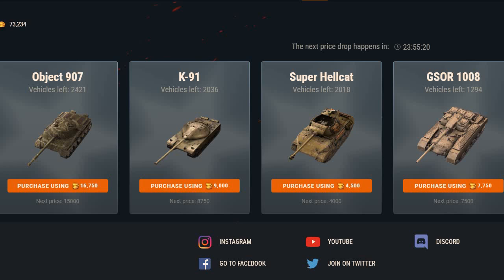Yes, yesterday was Christmas, but I took the day off. Why? Well, because it's Christmas. And I figured that since the third set of auction tanks had just dropped, none of them would sell out in a day. Turns out I was wrong. Superconk has come and gone, so if that's the tank you wanted, it's no longer in the store.